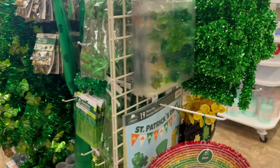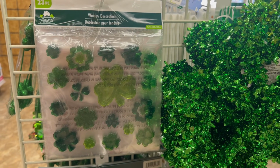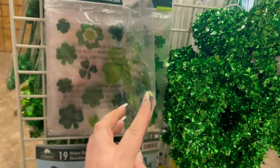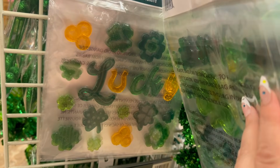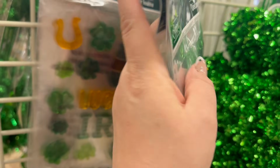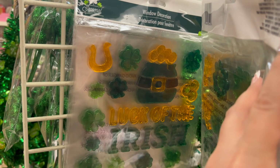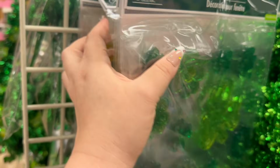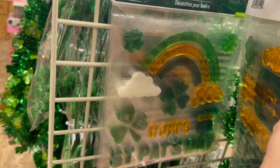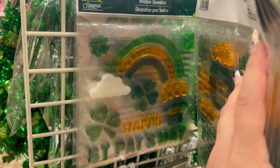And then over here you have the window clings. These are a 23 piece, which you're getting all the different clovers. This one says Lucky. You're getting 20 pieces on that one. This one you're getting 32 pieces, and it says the Luck of the Irish. And this one is a 33-piece one. This one says Happy Saint Pat's Day.